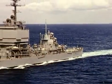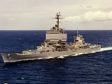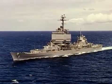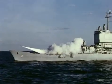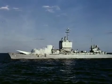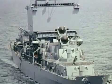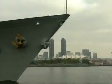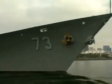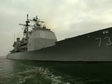Her nuclear-powered engines, the first ever used in a surface warship, could help her achieve speeds of over 31 knots. The Long Beach was originally designed as a completely all-missile nuclear warship. She was designed to fight high-capability, high-speed aircraft and other missile warships. The startling advances embodied by the Long Beach would be eclipsed 20 years later with the emergence of a new generation of cruisers in the 1980s, the Aegis cruisers of the Ticonderoga class.